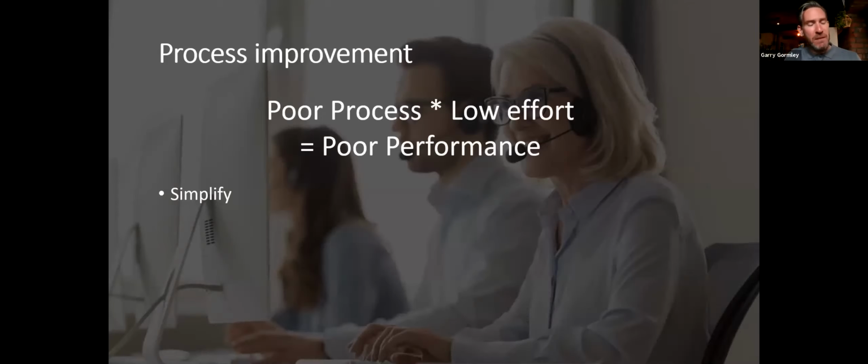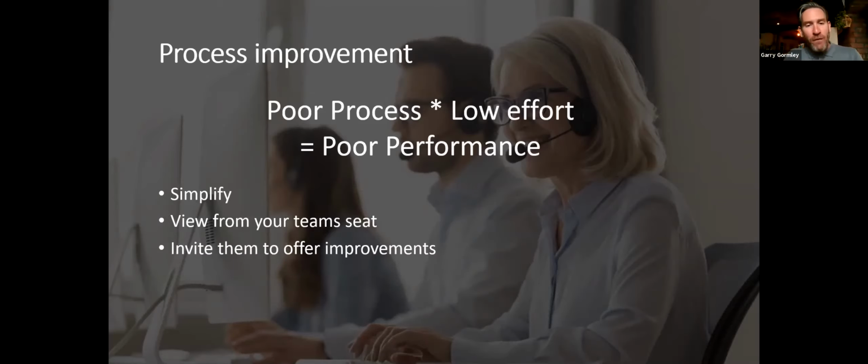So we can do that by simplifying things. We can look at it from a really simple perspective and say, how do we make this even better? We can look at the view from the seat of our teams. We can listen to the voice of our teams and ask for improvement. Great ideas come from individuals that do the job day in and day out. They're the people that are experiencing the complaints and the challenges from customers.